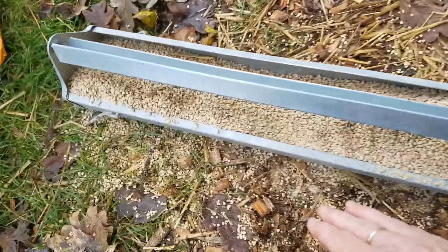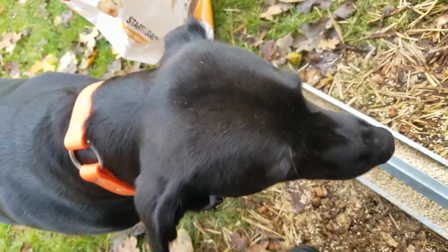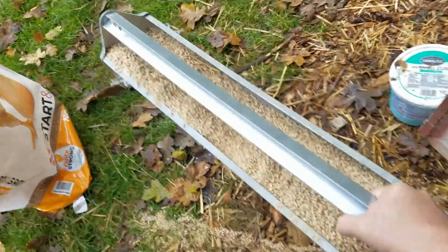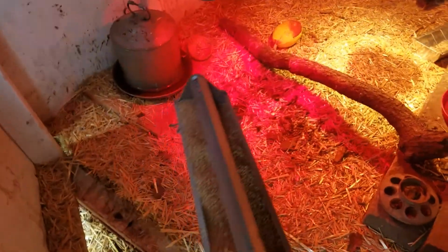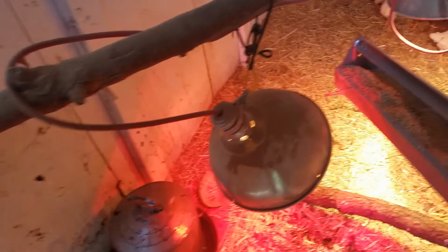You can see I probably shouldn't have poured it from up high, but I have a feeling somebody is going to help clean that up. So let's grab a hold of this, keep my dog back a little bit. She still hasn't been face to face with the birds yet. She's not going to be for a while.